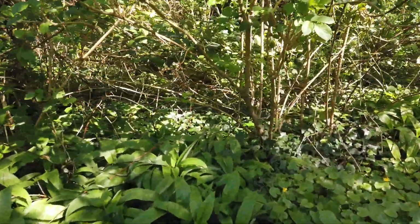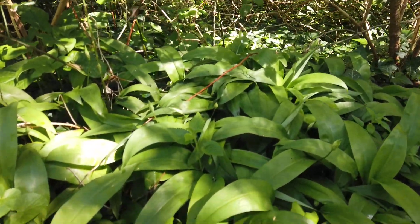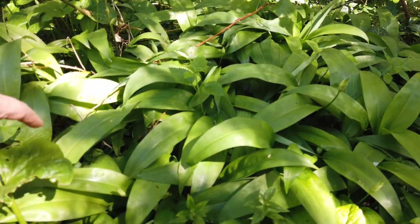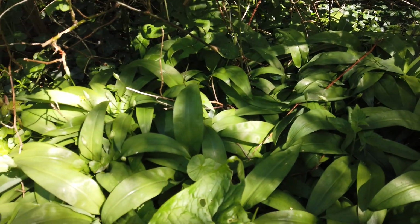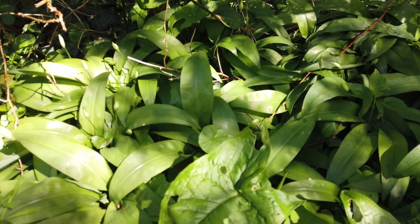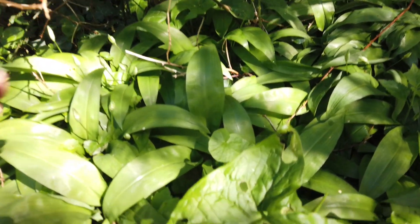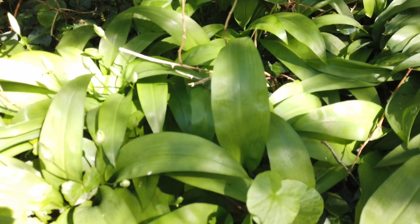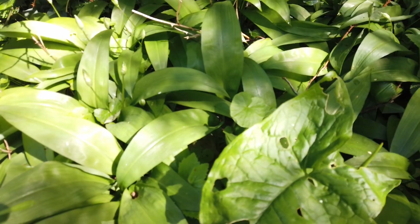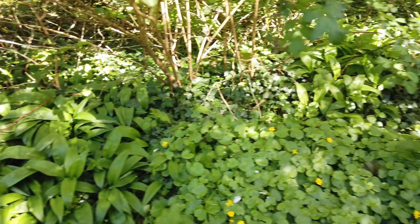An important one I want to show you while harvesting wild garlic is this plant. It's cuckoo pint, and it's toxic. Toxic up to the point of death if you take too much of it. So when you are harvesting the wild garlic, make sure you're picking only these leaves and not these. They're quite distinct, but they do grow together, so you've got to be careful.